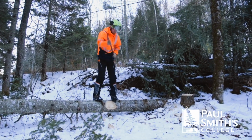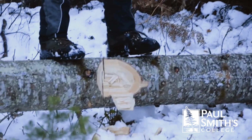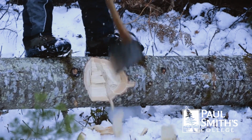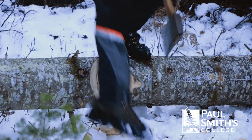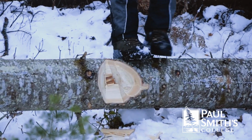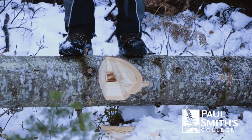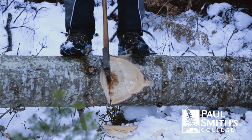He goes in a circular pattern, chopping his bottom wood, then his top wood on the other side at a 45-degree angle. He'll get about halfway through the log and then he'll switch to the back side. At this point, he's ready to turn.